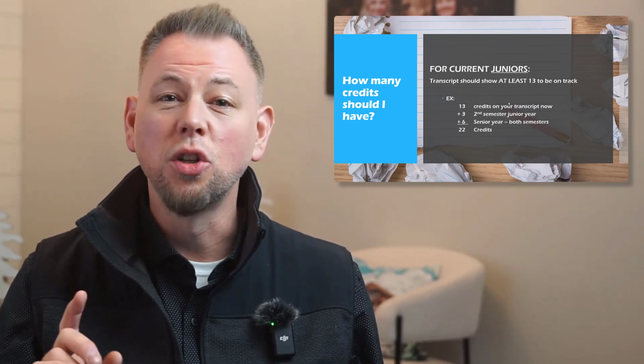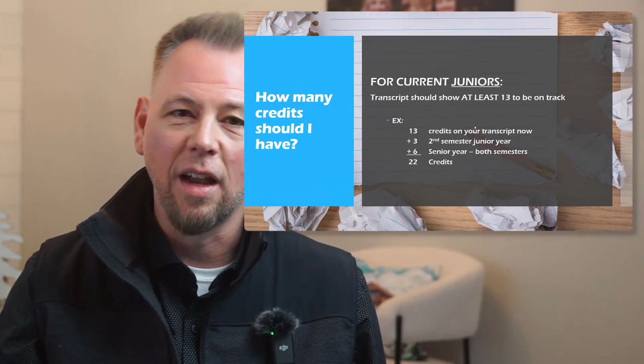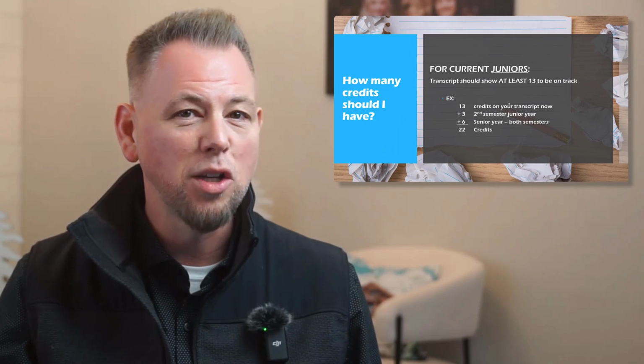Current juniors should have at least 13 credits at the start of their second semester to be on track. As you can see from the math on the screen, the 13 credits, in addition to 3 potential credits from this semester, means that you're on track to reach a minimum of 22 credits to graduate.